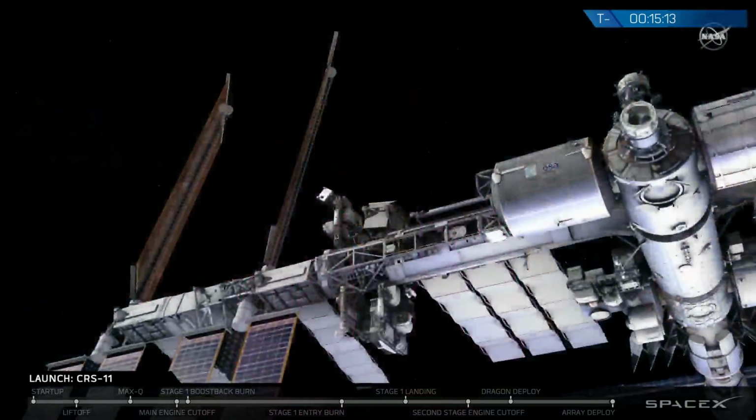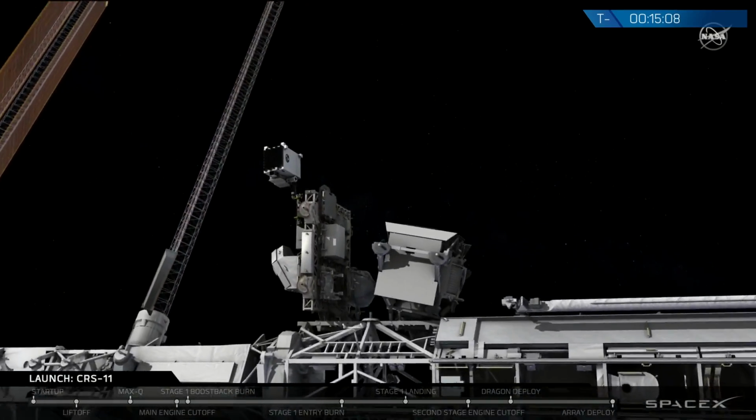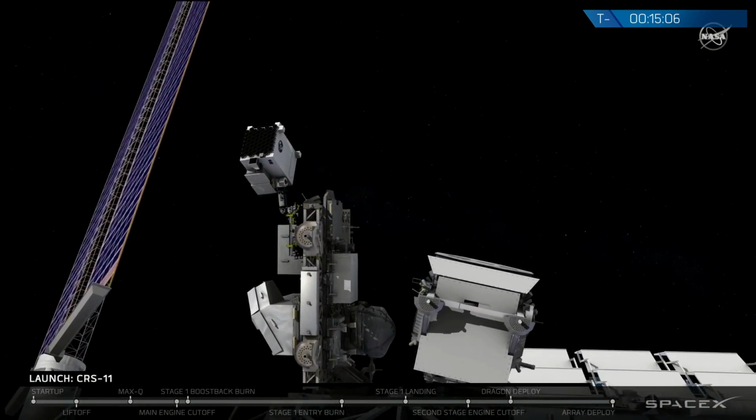Another big payload we're taking up today is the Neutron Star Interior Composition Explorer, or NICER for short. NICER weighs just over 800 pounds and, like ROSA, will go up in Dragon's trunk. It's designed to be mounted to the exterior of the space station, and it will study the physics of neutron stars.